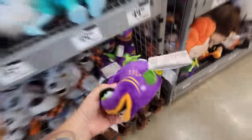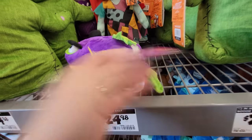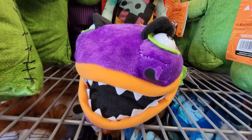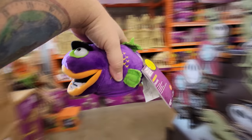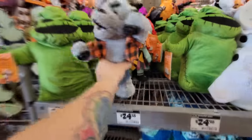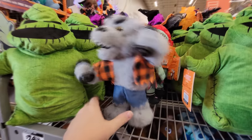All right, I gotta see what the fish does. What the heck is the fish? It's animated piranha. Okay, piranha. What the heck? Okay, his wheels are going too. So he must simply just roll around. All right, one more. Let's do the werewolf here. Looks like he's a weightlifting werewolf. Yeah, he's called Fitness Werewolf. What the heck?